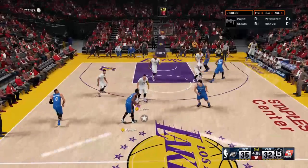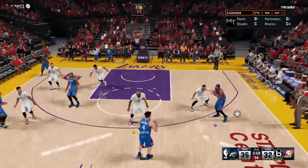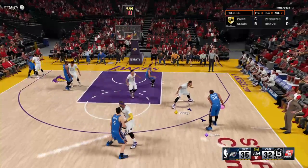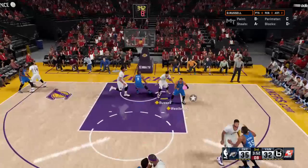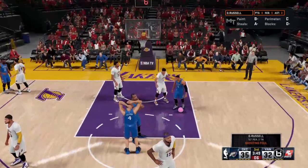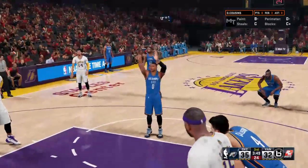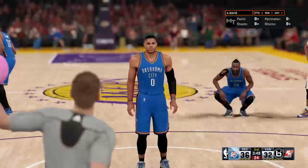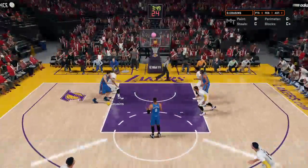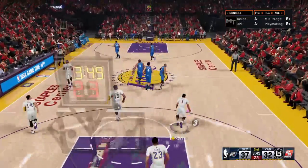Westbrook passes to Harden. Back to Westbrook. Collison kicks to Durant. He dishes it to Westbrook. And a foul is called as he misses. He'll go to the line and shoot 2. That's on D'Angelo Russell. For Oklahoma City, they have shot 4 of 7 as a team from the line tonight. Several misses early. Thabo Sefolosha has checked in for Kevin Durant. Both shots good from the stripe.